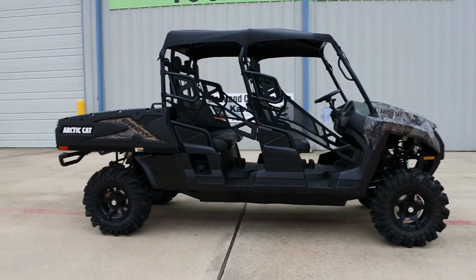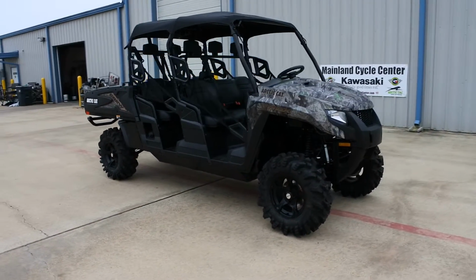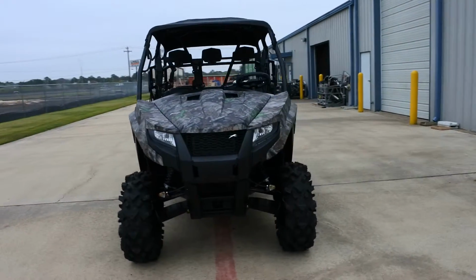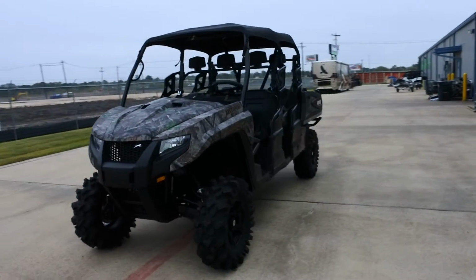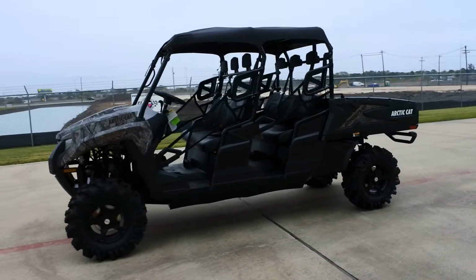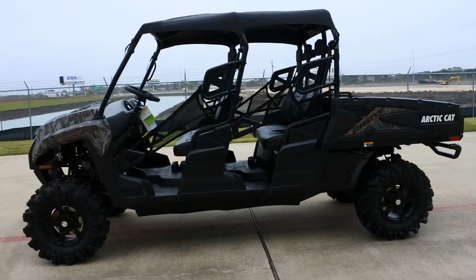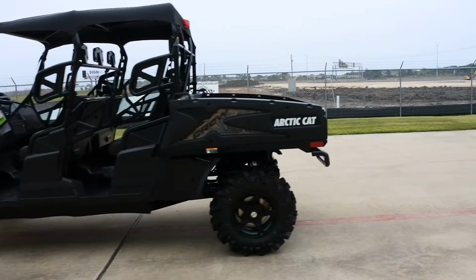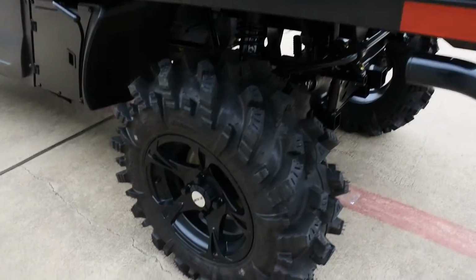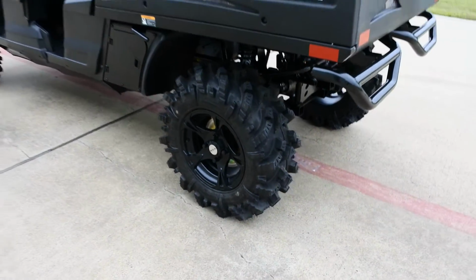Today we're going to take a look at the 2017 Arctic Cat Prowler 700 HDX Crew. And this is the Camo XT model. This one we've done a few upgrades to. We've installed a lift kit on it, so it has a bracket lift on it. And then we've upgraded the tires. We've got a set of 28-inch Super ATV Intimidator tires. Really cool tire, nice and beefy looking. Also heavy ply. Pretty sure that's going to be an 8-ply tire, and then also smooth riding on hard surface.